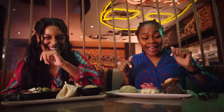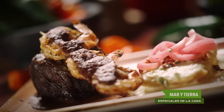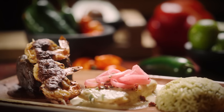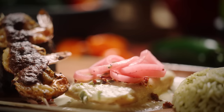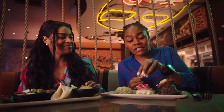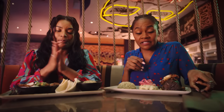Okay, well, I have the mar y tierra. You got a little bit of sea, you got a little bit of land. I have some short ribs, shrimp, and a tamale with a nice little sauce on top. Some pickles, saucy. I don't know what this is, and I'm ready to eat it. And then I have the arroz con cilantro. What's gonna go on this now with my fork?